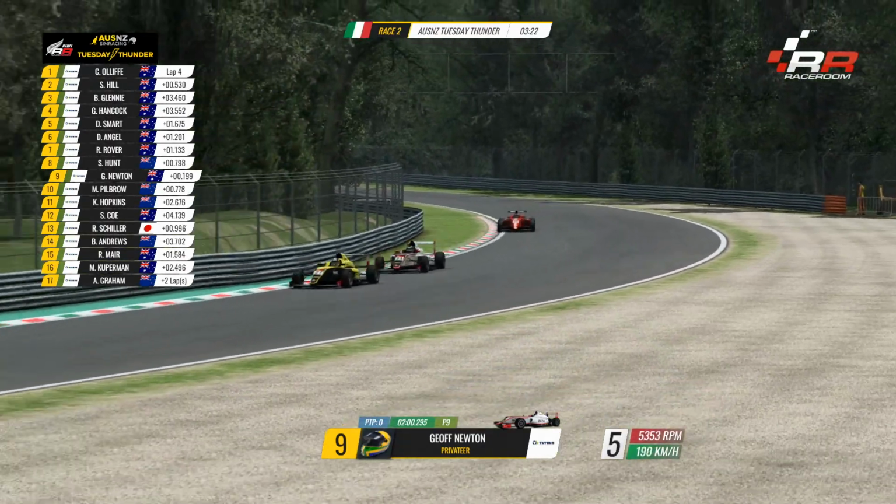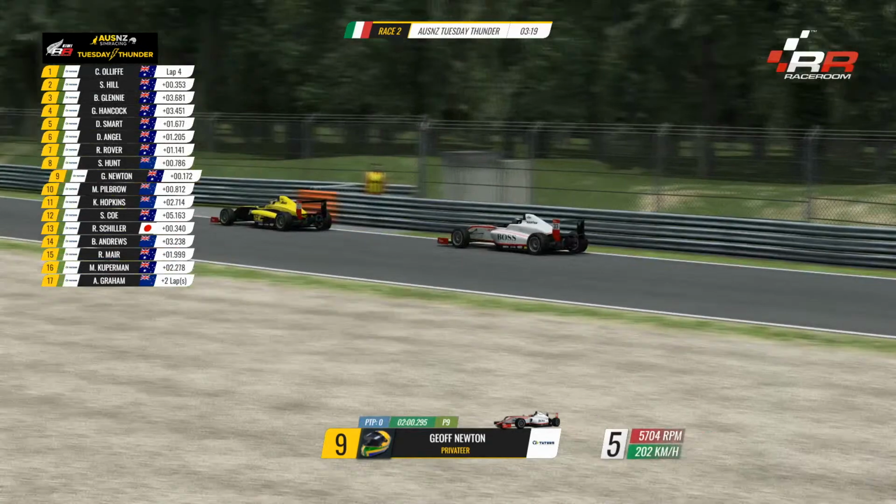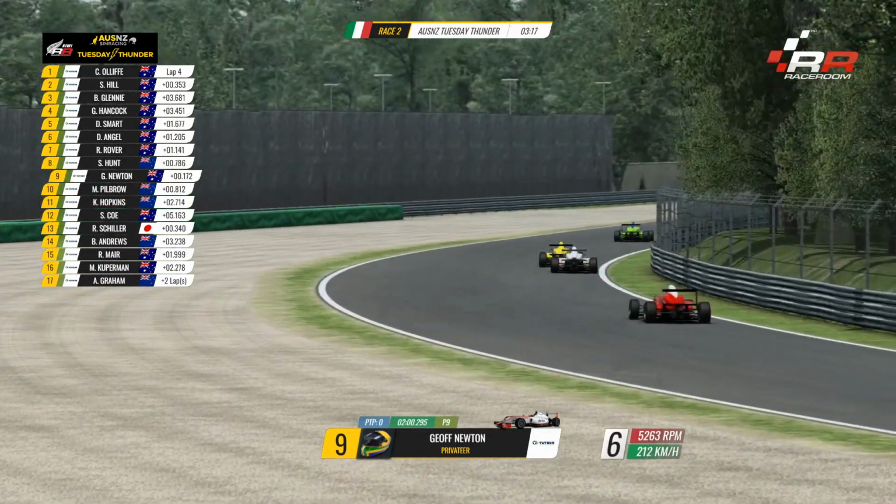Having a little bit of a look at the back of Shard's Hunt there to take 8th position if he can make the move.